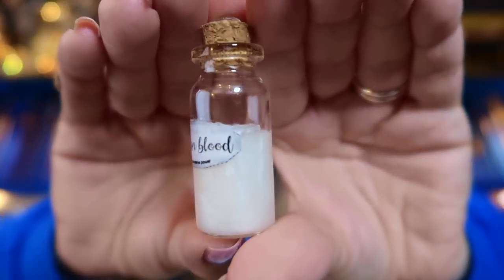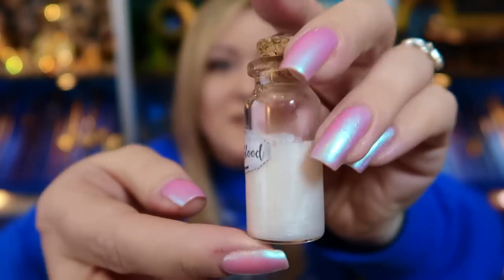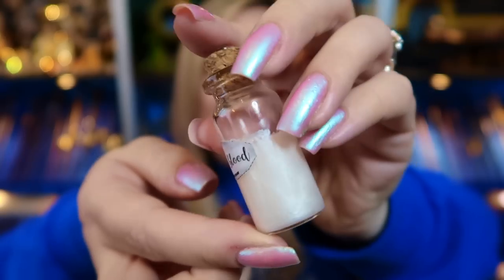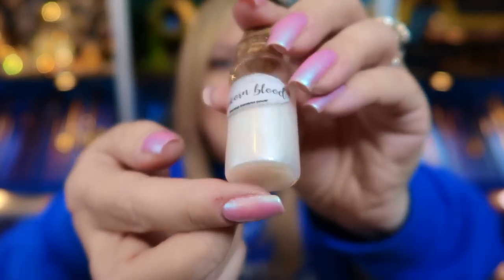But that's very pretty. It's unicorn blood, but it looks like a resin, but it's very glossy, it's very silvery. In there, so that's how unicorn blood should look, isn't it? Very glossy and pretty. So that's very nice. So we have lots more parcels to open. I'm in a good mood today. Oh wow, I love that.